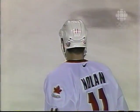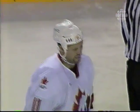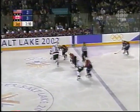LeClair got the pass intercepted. Nolan brought it in, but Smith was offside by an eyelash. I'm not sure it wasn't Nolan and Smith offside, as Nolan got turned around as he tried to control that bouncing puck. That was a better shift for Team Canada. They got in the U.S. end and forced the Americans to work hard to get the puck out.